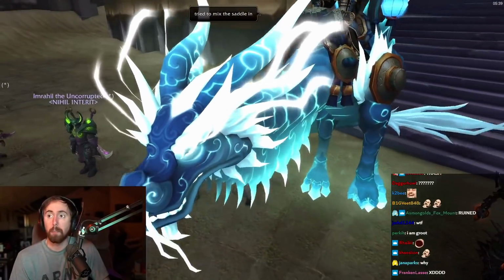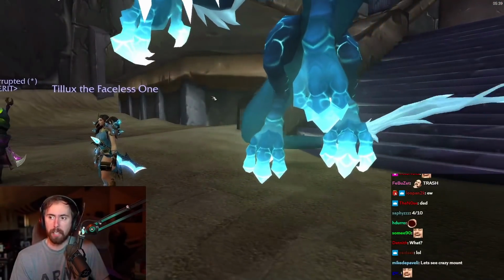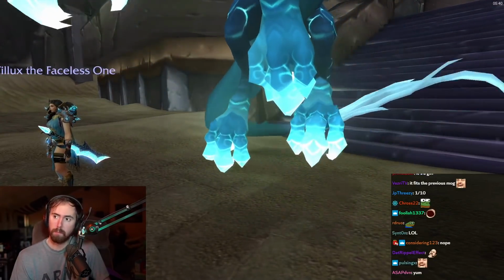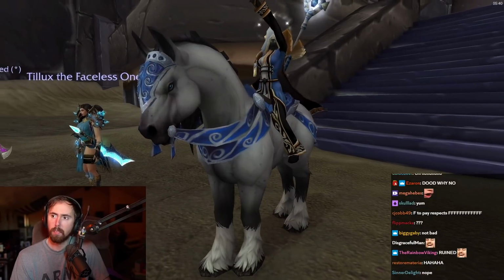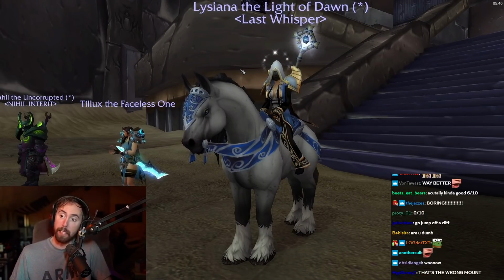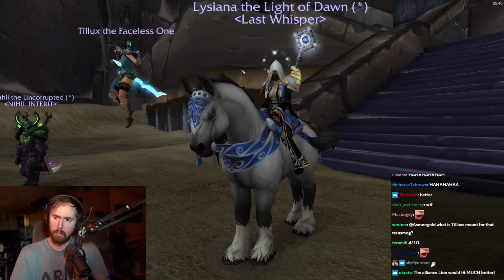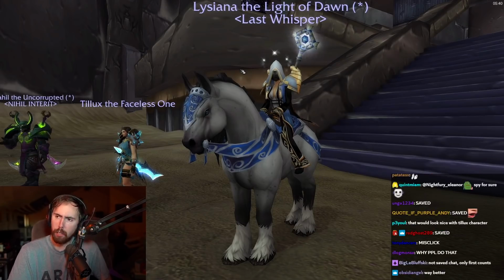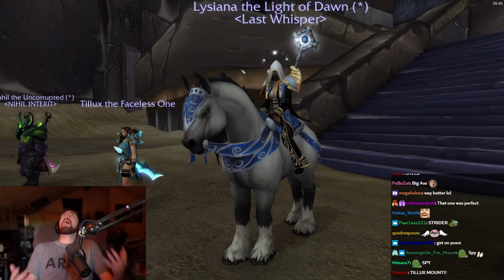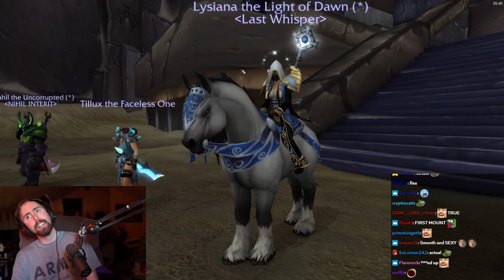Get off that mount. Tried to mix the saddle in. Yeah, it mixed just as well as putting nails into cornbread. Why didn't you just get on this one? Are you crazy? Why would you not pick that one at the beginning? Do you really think that big Azure Strider mount is actually going to make any more sense than this? This is actually pretty good. It matches your color theme really well. Why do you get on a bad mount the first time and then get on a good mount the second time? That's crazy. This needs to be better.